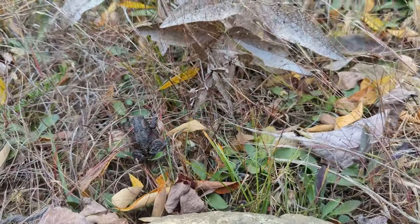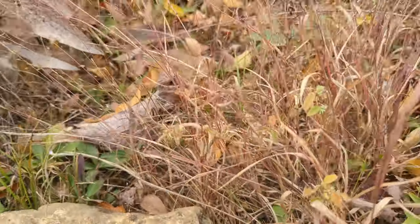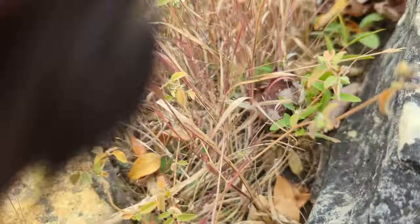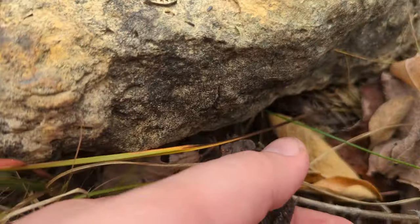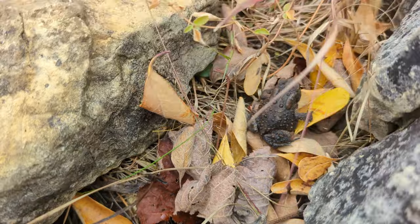And, you know, I'm going to put him back under this rock so that he can hopefully stay safe. Maybe he doesn't want to go there. That's okay. He'll find his way.